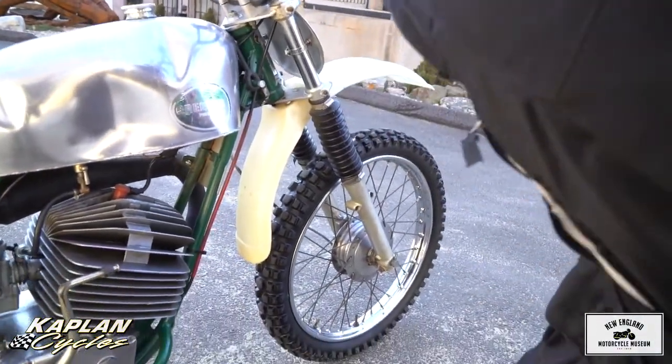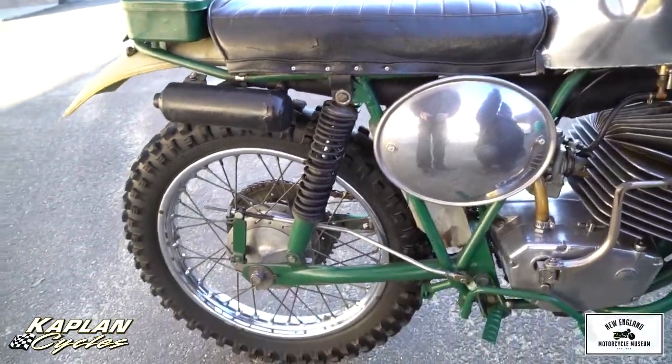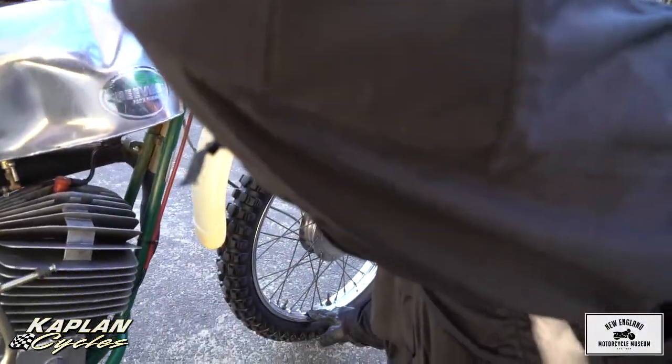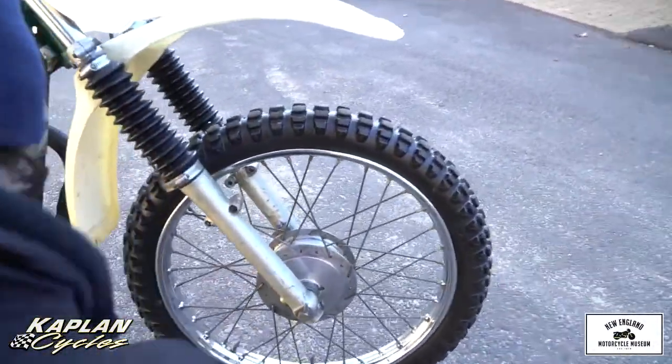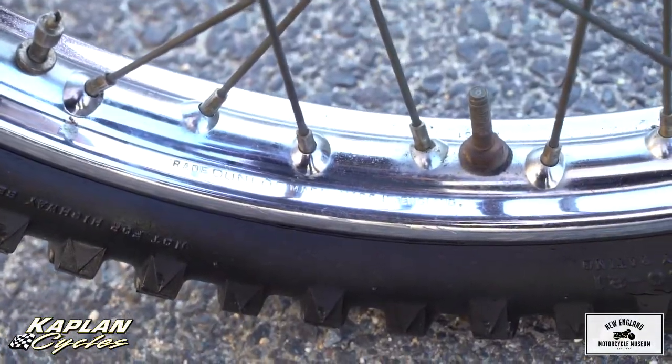Rims are still, the chrome's still good on the rims, surprisingly, for a 50-year-old trail bike. And they're straight as well. So these are the original Dunlop made in England rims. Seriously, Dunlop mark made in England. Very cool bike, starts right up first kick.